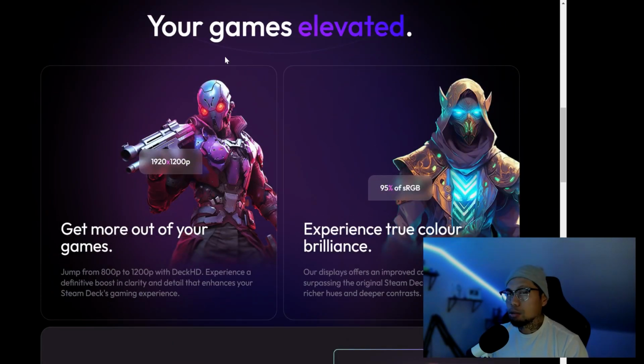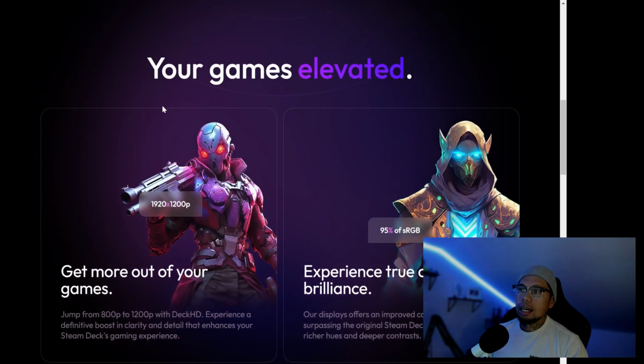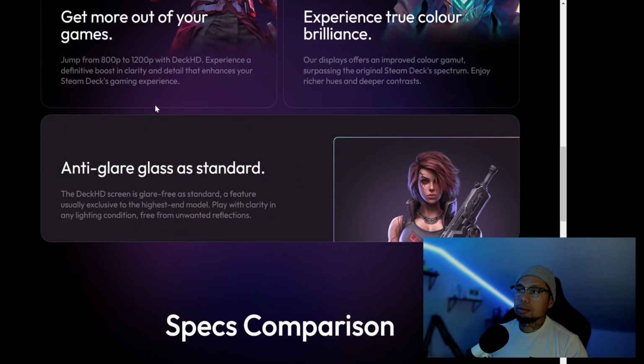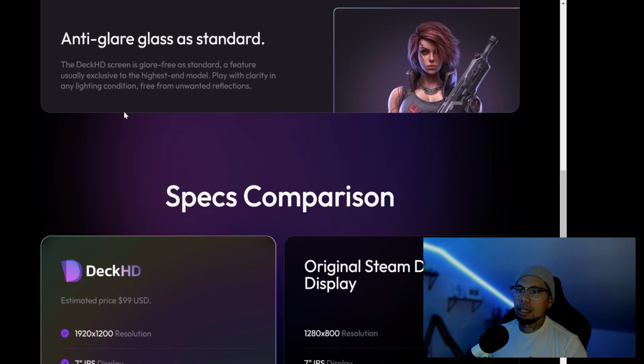It's a 1920 by 1200p, which is HD at that point. 720p is actually HD too, by the way, if you didn't know that. Standard definition is 480p, so FYI. So we got more than that. So we are HD, full HD. Better sRGB, 95%. Anti-glare, which I'm not a big fan of. I'd rather have a nice matte finish screen than anything. I don't play outside.